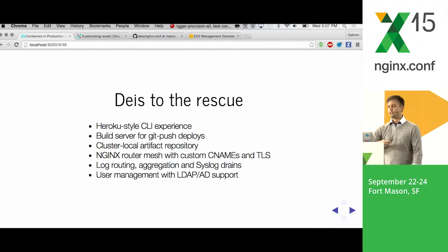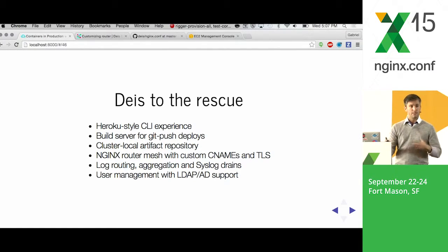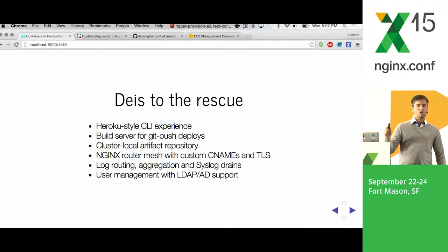So we feature a Heroku-style CLI experience, a build server that allows you to do git push deploys, though those are actually optional. You can ship raw Docker images directly into the platform too if you have a CI/CD process. Cluster local artifact storage backed by Ceph on the cluster, containerized Ceph. Extremely important for real-world deployments.